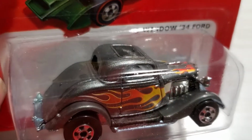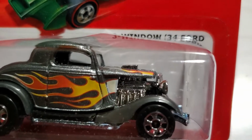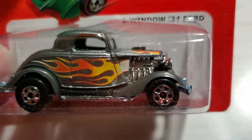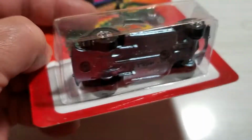Beautiful metallic silver paint on it. And you got to have flames on a hot rod, right? Very cool. The engine and the grille headlights are all one piece. The fenders are plastic, and that's the way it was when it first came out. But the body and the chassis are metal.